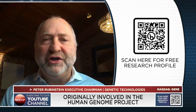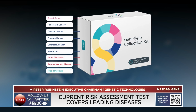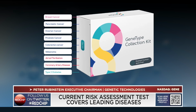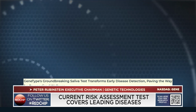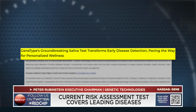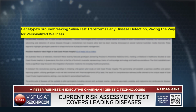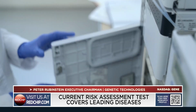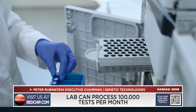We were involved in the Human Genome Project 19 years ago, and our current platform, our genetic risk assessment tests, cover 9 different serious diseases: the top 6 cancers, type 2 diabetes and cardiovascular. It's a simple cheek swab that we process in our laboratory in Houston, to which we've outsourced all our lab work. It's a high throughput lab that can do 100,000 tests per month.